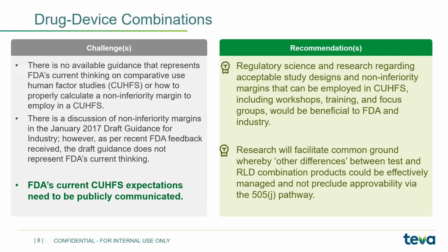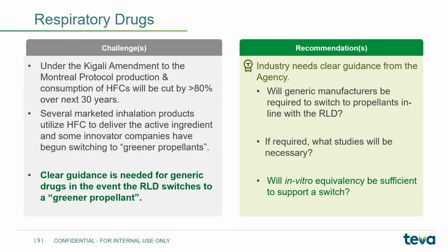And this could include workshops, training, and focus groups that would be beneficial to both FDA and industry. Research in this area could facilitate a common ground whereby other differences between test and RLD combination products could be effectively managed and not preclude approvability via the 505(j) pathway. A challenge for respiratory drugs is the move to environmentally friendly propellants.